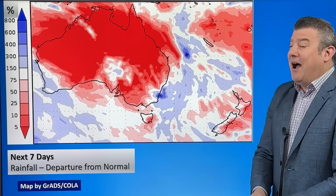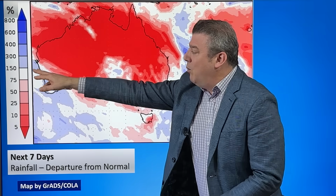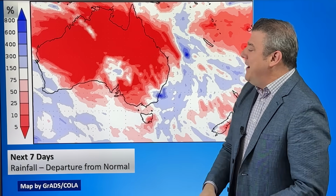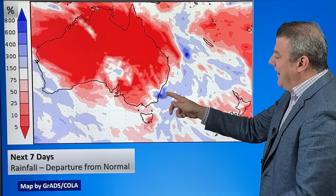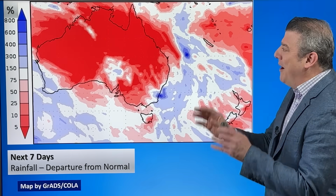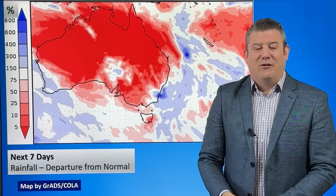Before I go, the departure from normal for the next 7 days. In other words, how much wetter or drier will it be across the Australasia region right out to New Zealand? And what you're seeing is wet weather coming through here. This will be welcome. It's not massive, but you're still getting maybe 150 to 300% of your normal rainfall. So that's why it is welcome. That little blob here, that's the one we're keeping an eye on. That's where you could be getting 400 to 600% above your normal rainfall for this time of the year.